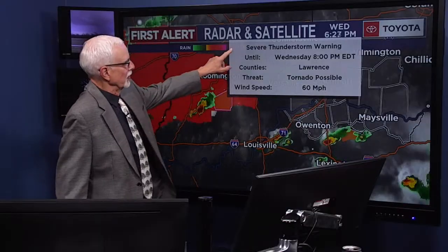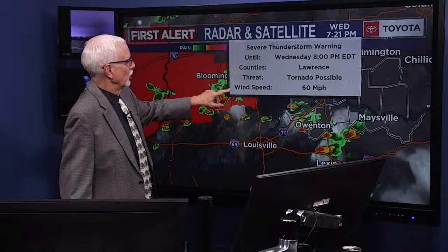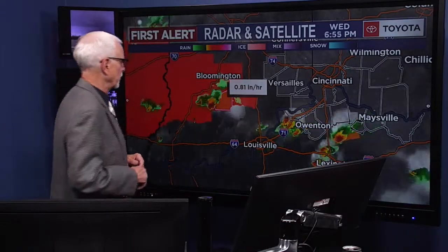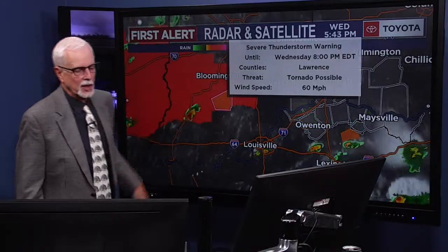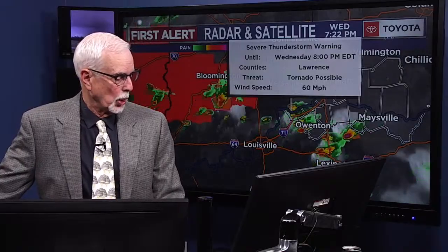Okay, it's a severe thunderstorm warning, tornado possible with 60-mile-an-hour winds, which means that they have seen some rotation. Now, there were 3 other thunderstorms that they issued tornado warnings for. None of them came to fruition as far as dropping a tornado, as far as we know right now. But all of them had the rotation weakening as they moved north and eastward. So it's not really one of those situations.